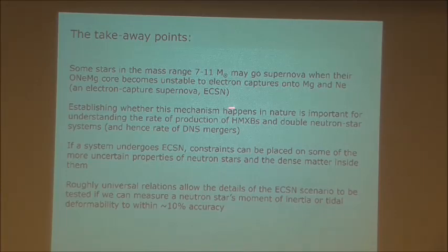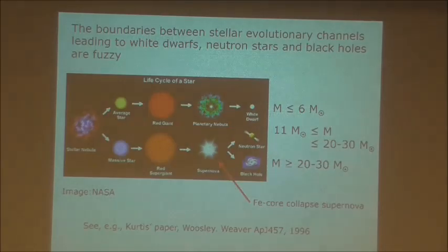If a system undergoes an electron capture supernova, fairly tight constraints can be placed on some of the more uncertain properties of neutron stars, and therefore the properties of dense matter inside of neutron stars. And roughly universal relations between the properties of neutron stars allow the details of this electron capture supernova scenario to be tested if we can measure a neutron star's moment of inertia to within about 10% accuracy. So I'm going to argue these points, and that this gives us another method to test whether electron capture supernovae actually happen or not.